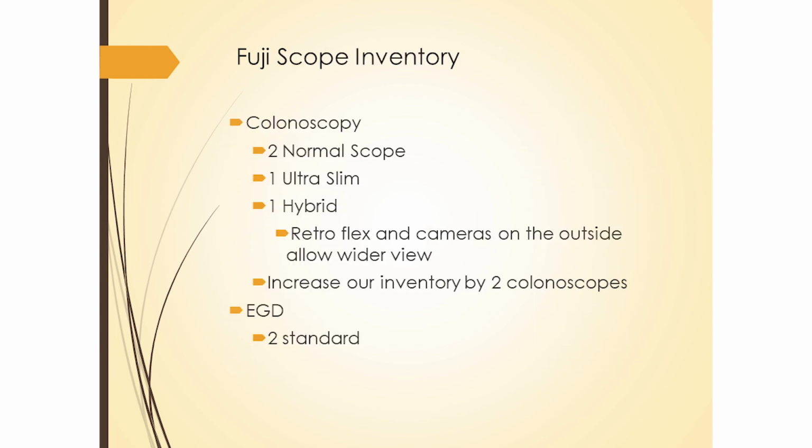What our inventory will now look like are 2 normal scopes, so just your basic colonoscopes. You're going to have an ultra slim or a pediatric scope. And then we have a hybrid that was requested. The hybrid basically allows a wider view inside the colon and a retroflex feature on there that the doctors enjoyed. So they really wanted one of the hybrids on there. So that would increase, like I said, our colonoscopes by 2. That decreases the wear and tear on each of the scopes.